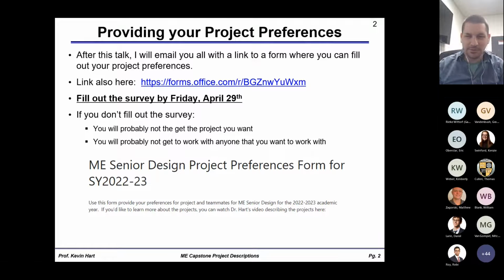So we have to talk first about how you're going to provide your preferences. After this talk, I'm going to email all of you a link to a form where you can fill out all of your project preferences. I'm also going to send you a PDF of this presentation so that you can look over them with a little bit more detail. There's also a link there in the PDF if you'd like to go to the form to fill out your preferences that way. But please fill out the survey by next Friday, okay? So you have a week to do it.